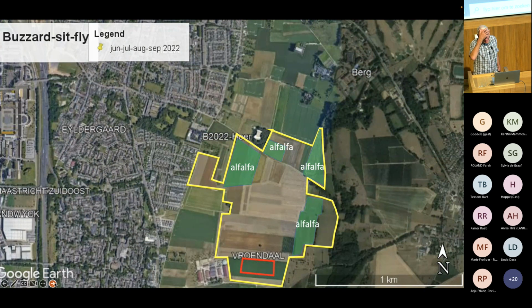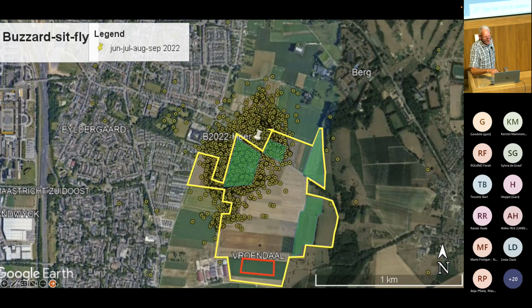Now this is the area for the people who were at the conference in the Netherlands. This is the farmer where we were for the excursion and for the ARIS stripper, the special machine for harvesting. And here we have the nest, and here alfalfa fields, and also here we have a release pen for hamsters. And this is what the female did this year, from June till September.